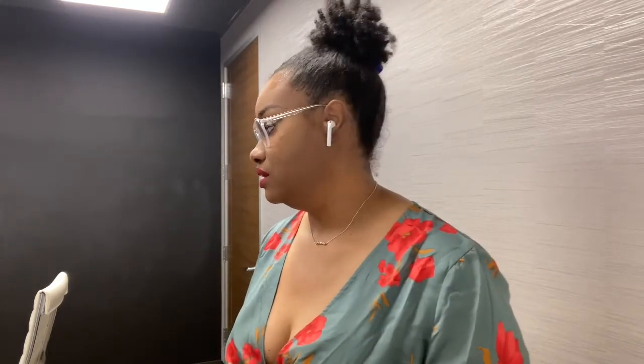My favorite pieces, I love the white dress. I like everything, but I love the white dress. I love the black bandage, and I really do love the sweatsuit, mainly because that's me in real life every day. I'm in some leggings, I'm in some sweats. That's how I prefer to dress.